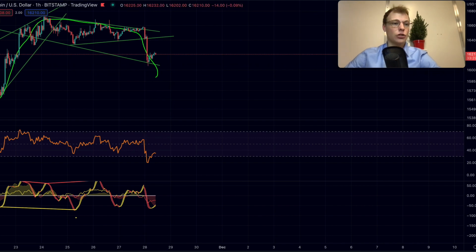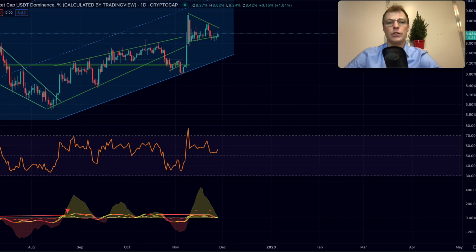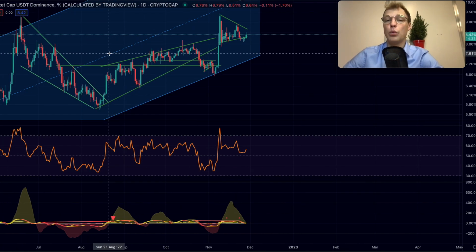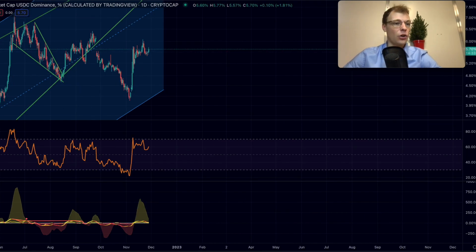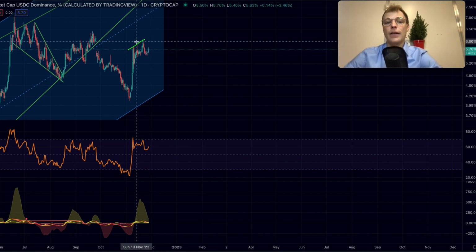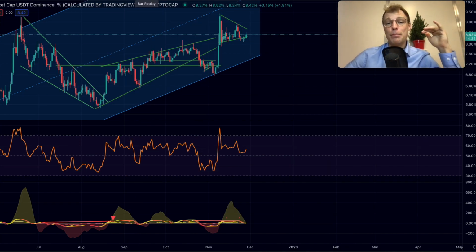However, we did see some reaction from this 16k level, and we were looking at some different charts like the USDT dominance and the USDC dominance, and I have to say that they both are actually starting to look quite bullish. We had a breakdown of this triangle formation, but now we are trading back into this triangle formation. And on the USDC chart, we did see that bearish divergence, but we only had a very small correction until right now we are seeing the tides are turning again. And you know what it means when the USDC and USDT charts are looking bullish. That is slightly bearish for Bitcoin.